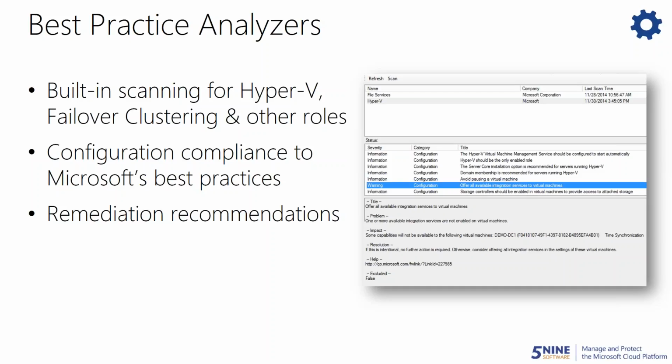What we recommend to our customers is run this once a week. It's going to give you a report, show you about changes in the environment, and then spend that next week trying to solve each and every one of these. Keep running it again until you start to get a fully optimal Hyper-V environment. This way you're going to have the highest availability for all of your services and the least amount of disruption for any type of downtime.